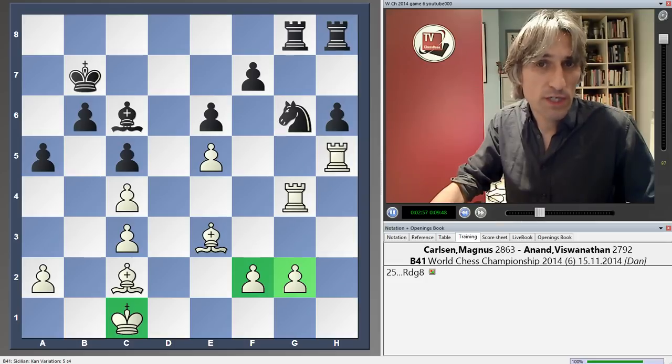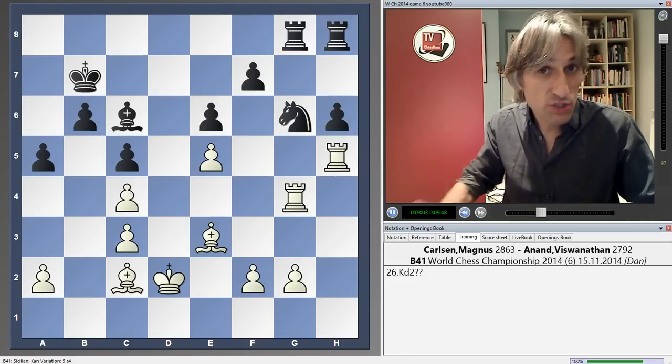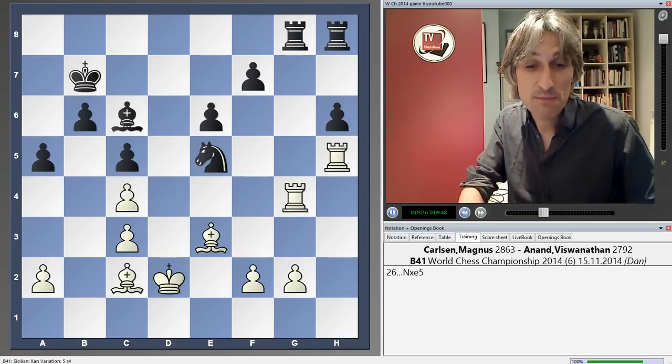King d1 is the way to go about it, but instead he played king d2, which is an incredible oversight. And as soon as Carlsen played it, he realised what he's done. Black can play knight takes pawn. And once again, there's a Zwischenschach, an in-between move, an in-between check.